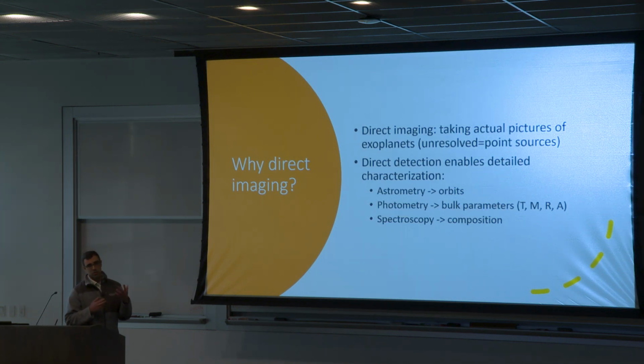We also can do photometric measurements over multiple wavelengths. And through modeling and a lot of theory, we can infer some bulk parameters like the temperature, the mass, the radius, the albedo of the planet. And then finally, maybe the most powerful one is spectroscopy. So we can disperse the light and try to look for the fingerprints of molecules that are present in the atmosphere of the planet. So I'll show you some real images of exoplanets.